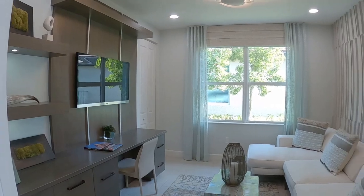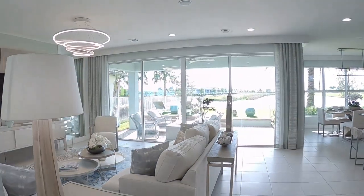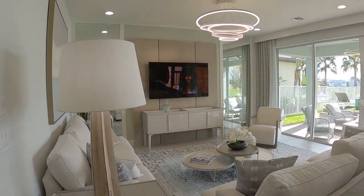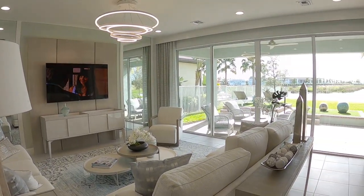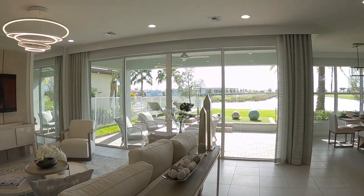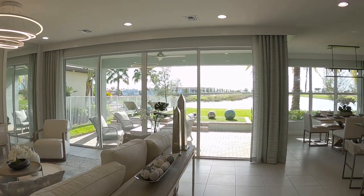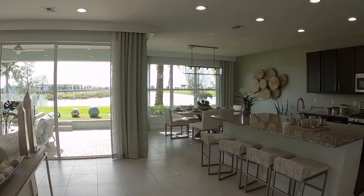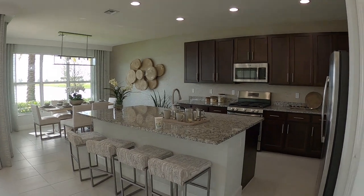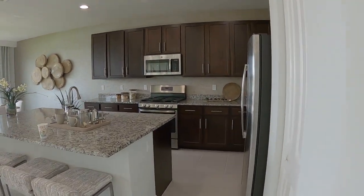All right, nice den. Oh yeah, this is a great area here. Here is your family room, very lovely. Look at that slider. It's a quadruple slider. It's amazing. And those windows back there, really nice. Kind of feels like you're on a cruise ship.